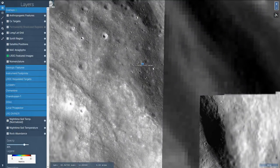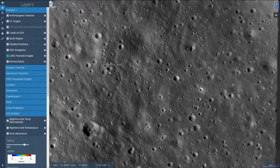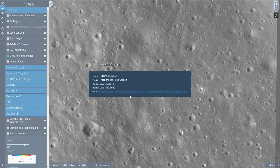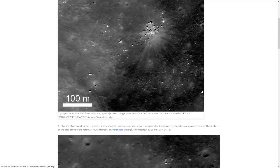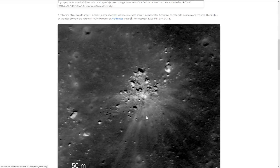Check this out. As we close in to Archimedes, on one particular location, we have this area right here. We can turn off the selected images to see a little better. If we click this, and then click this, which takes us to a browser, we actually see the Archimedes Rock Garden in full detail. See that? There it is. Really interesting. They call it that because these rocks just happen to be sitting here.